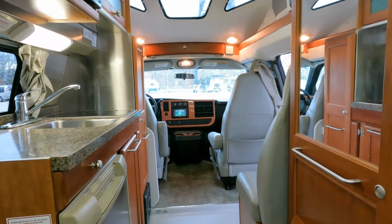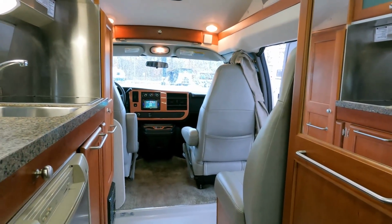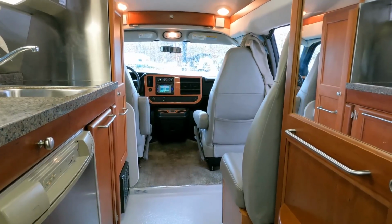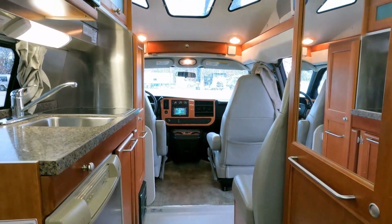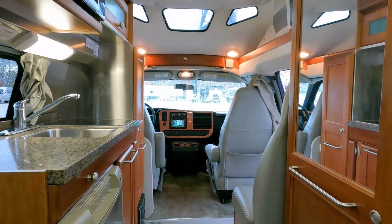We drove it several hundred miles back, no problem. Every light in this thing works. Heat pump works. I've already checked the air conditioners. It works. Dash air works. Radio works. So all your major stuff that costs you the most money works.